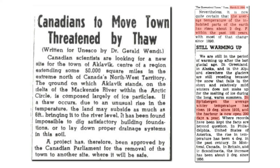It was reported that the average temperature of the inhabited parts of the Earth had risen about 2 degrees Fahrenheit within the past 100 years. In Spitsbergen, the average winter temperature has risen 19 degrees since 1910, and the harbor is now open 200 days a year. Where records have been kept, the facts are beyond question. In Philadelphia, United States of America, the rise in temperature has been 4 degrees in the past century. In Montreal, in Britain, and in Scandinavia, the increase has been about 2 degrees since 1850.